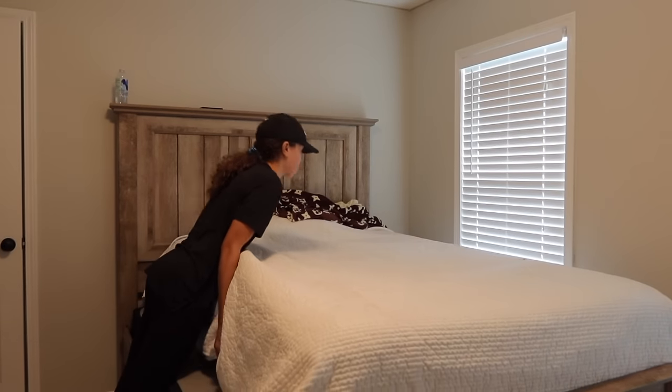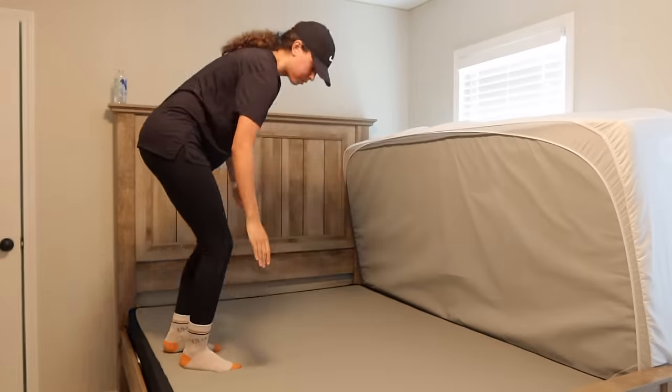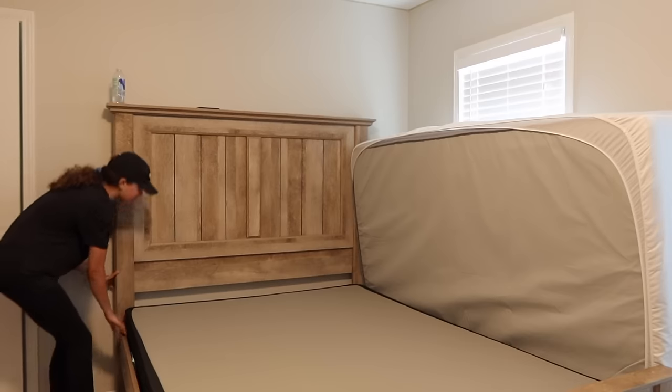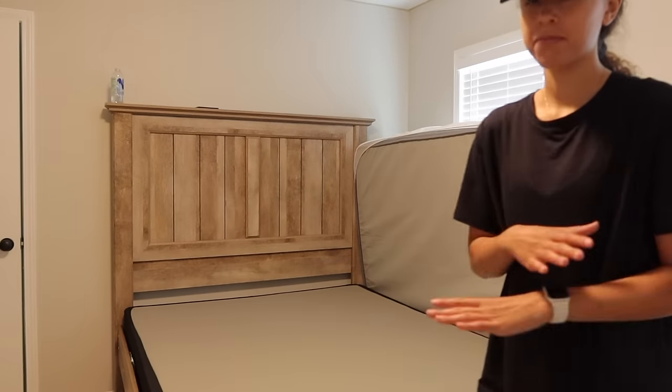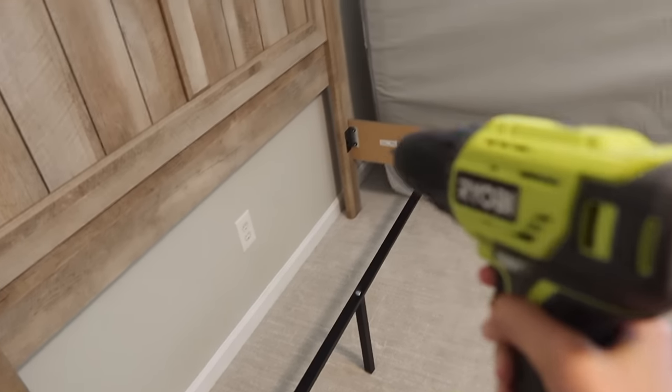Okay, I know what to do. Cut it. It's not gonna work. I need to attach this so that I can move it. It's impossible to move in one piece.